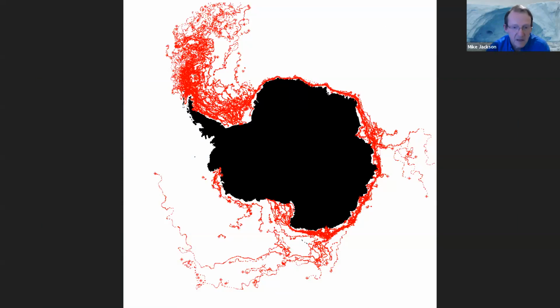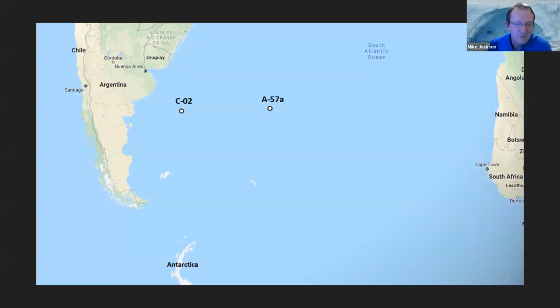And there's a map showing you all those red lines, which are essentially the tracks of icebergs. You can see the vast majority of those icebergs are cruising around the coast of Antarctica and then heading off into the Atlantic. I wanted to point out that there were 2 icebergs, the 2 furthest north reported icebergs. They're almost at the latitude of Santiago, Chile and Buenos Aires. So they were able to move a long way north before they finally melted away.